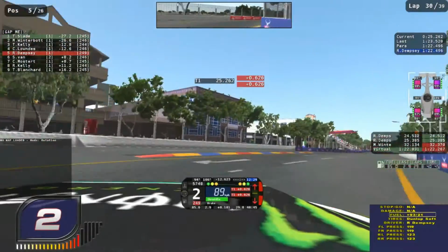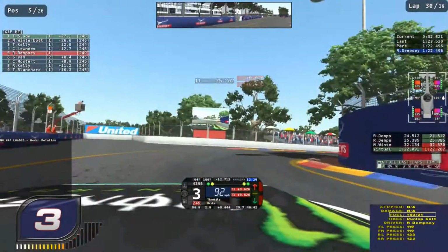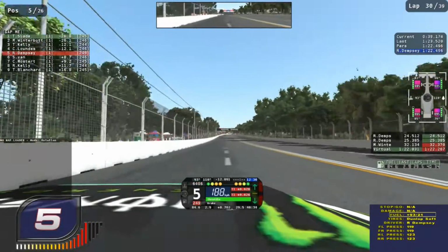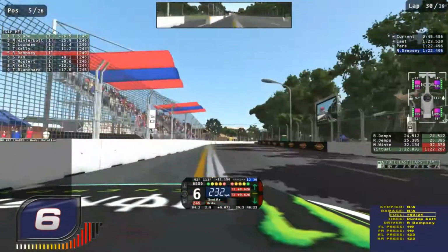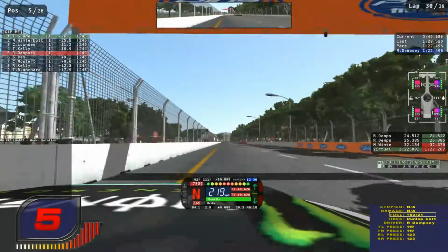Gap is 12.7, so it hasn't closed that much over this last couple of laps. I've noticed the car is skidding about a little bit more, 12.2, so it is closing a little bit. 26.8 to the lead. I don't think I'm going to catch him. So you can see now positions changing in front of me. That shows you how close them two are. Can we get a podium position?